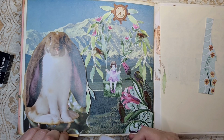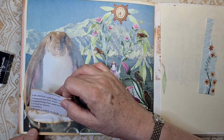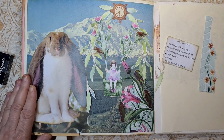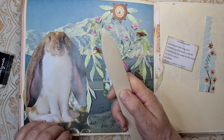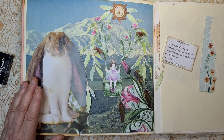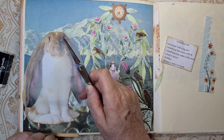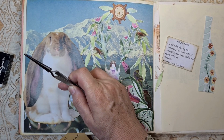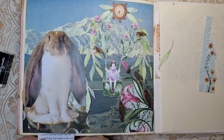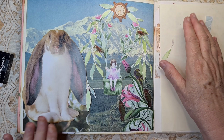Okay. This is the comedy of errors. Yikes. I also pushed it in too far. Goodness. Okay, so this one's going to go in there. It's smaller. Shouldn't get stuck. I think it's got to fold. It'll be hard to get out. Anyway, I found it. It's safe now. It won't get thrown away.